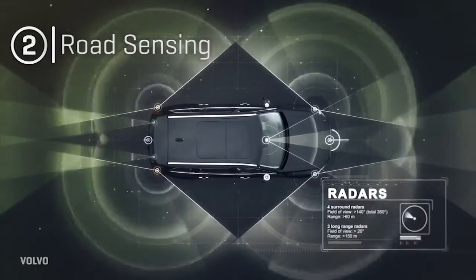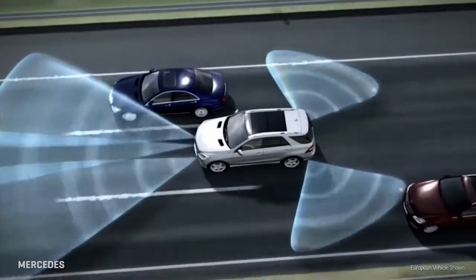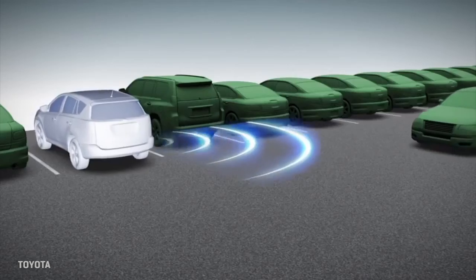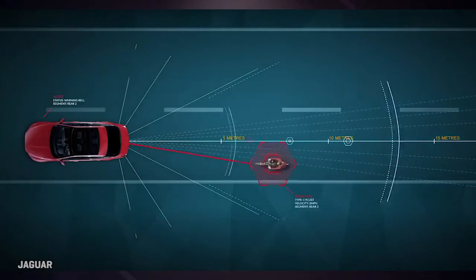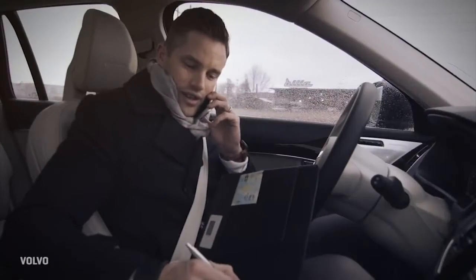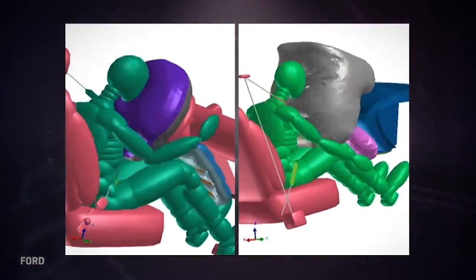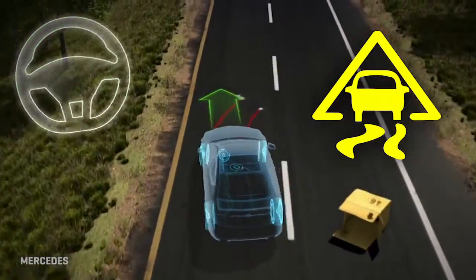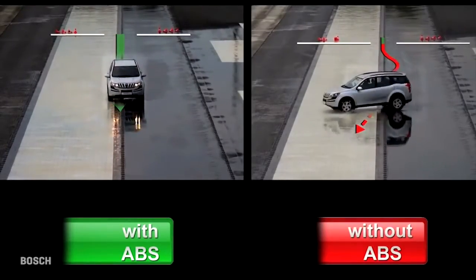Number 2 is road sensing. This is a big one. It rolls up infrared, radar, laser, camera, and ultrasound to read the road, detect cars around you, and even find and get into parking spaces alongside you. It's moving us fast from a current world of driver assist to an imminent world of self-driving cars. The other side of the coin are the sensors that drive things like ABS, airbags, and stability control. Those are the big 3 that have made huge reductions in many kinds of injuries and fatalities on the road.